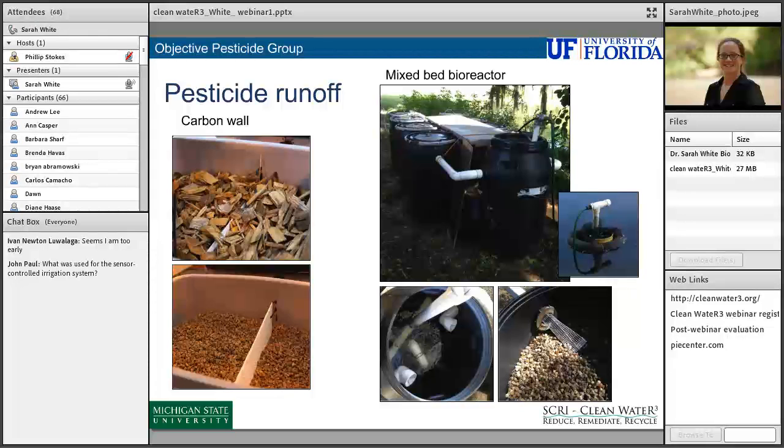The mixed bed bioreactor on the right is looking at both nitrogen and phosphorus removal, and phosphorus is very difficult to remove from water bodies. So figuring that out, but then also looking and then spiking with another pesticide to determine if these communities are inhibited or help to remove the contaminants is what's currently going on. So not this year, but probably next year or the following year, we'll have some really interesting information on these.